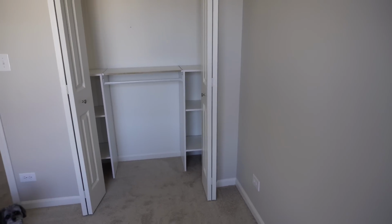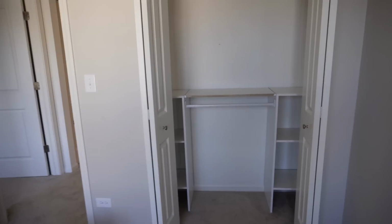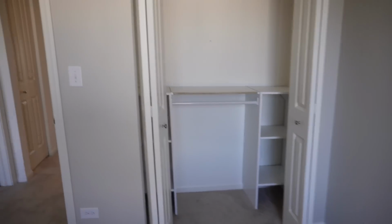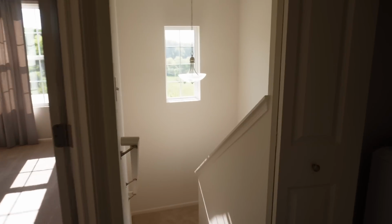And even if I need extra space for clothes, because coming up, we know me, I have a ton of clothes that can fit in there. And yeah, I think that is it for the house tour.